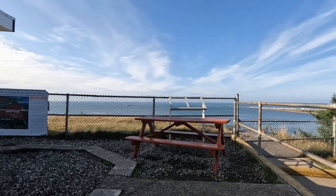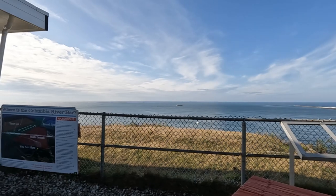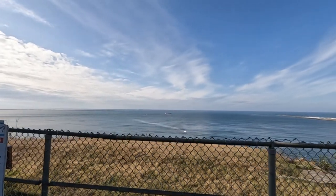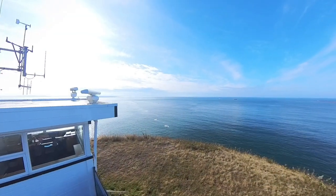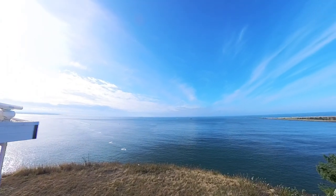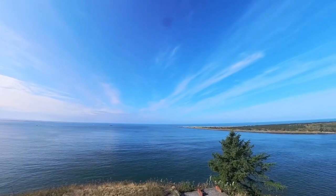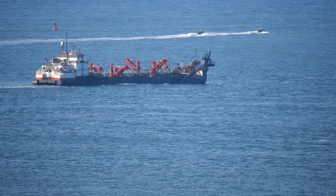There are often large standing waves here, and the combination of wind, waves, and current can be dangerous to ships of any size. Thousands of large ships have been sunk in and around the Columbia Bar, and it's earned the title Graveyard of the Pacific. Today, things are quiet at the Columbia Bar. It's a great place to watch large ocean-going ships navigate their way into and out of the mouth of the Columbia River.